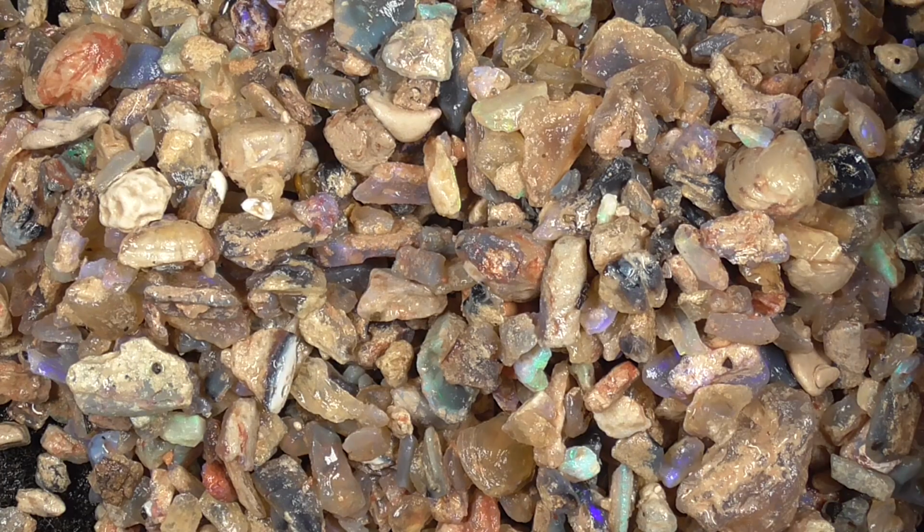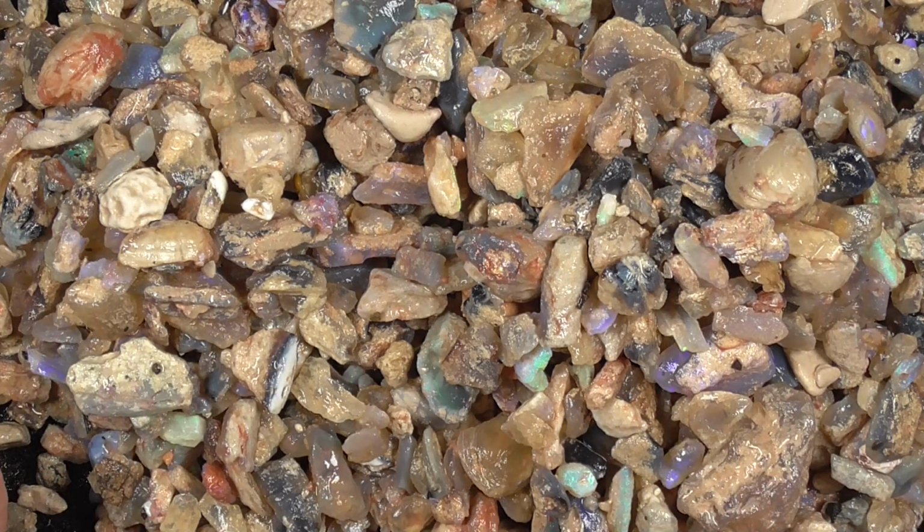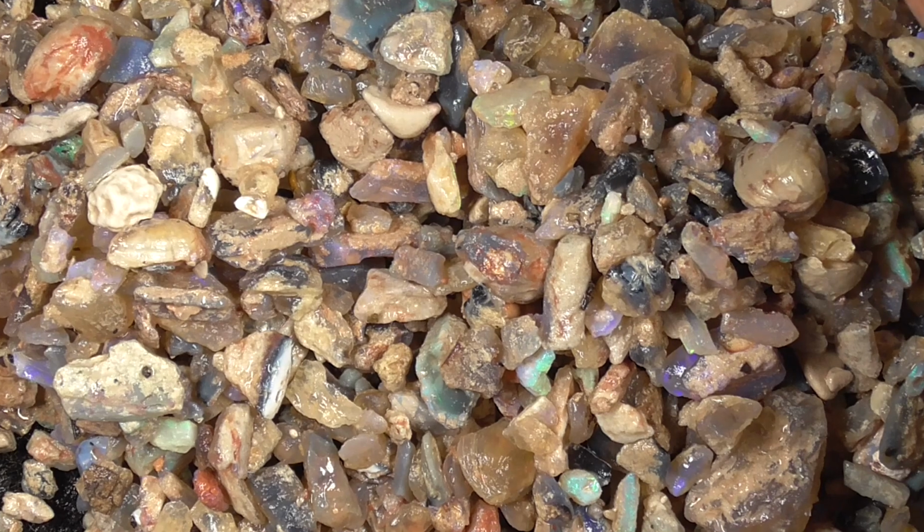A little bit closer, as you can see. There are small pieces. Some's got nice colour in it though.